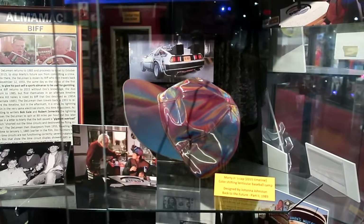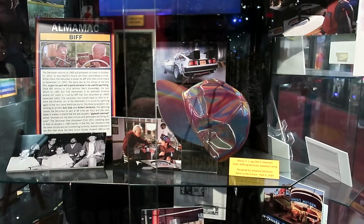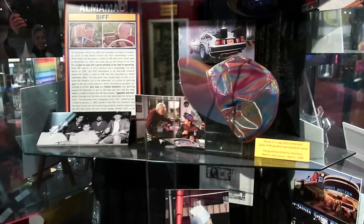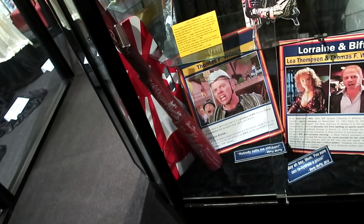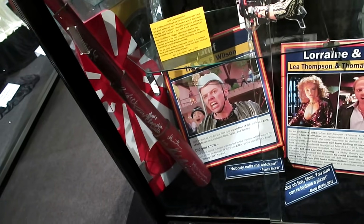There's Marty McFly Jr.'s baseball cap. Has all the different weird coloration to it. And I guess that's Biff's bat, his futuristic bat that he uses for smashing.